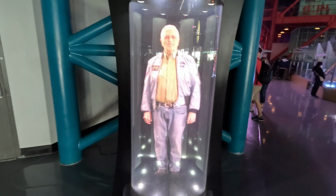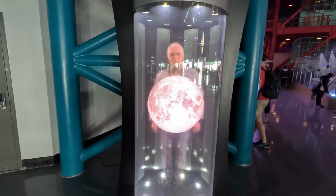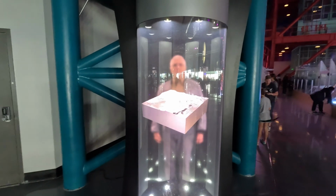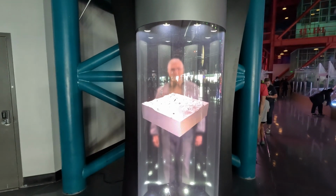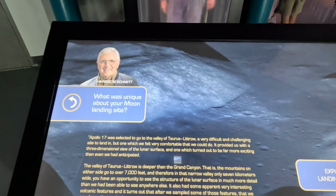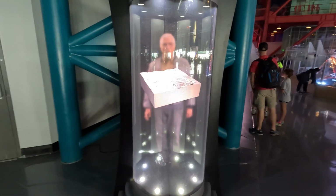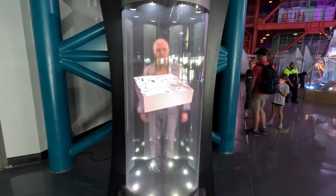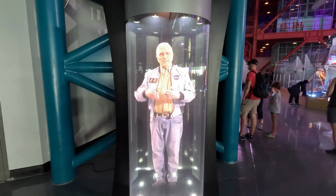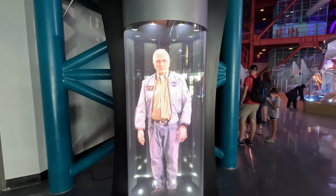Apollo 17 was selected to go to the Valley of Taurus Littrow, a very difficult and challenging site to land in, but one which we felt very comfortable that we could do. It provided us with a three-dimensional view of the lunar surface, and one which turned out to be far more exciting than even we had anticipated. The Valley of Taurus Littrow is deeper than the Grand Canyon. That is, the mountains on either side go to over 7,000 feet, and therefore, in that narrow valley, only 7 kilometers wide, you have an opportunity to see the structure of the lunar surface much more detailed than we had been able to see anywhere else.